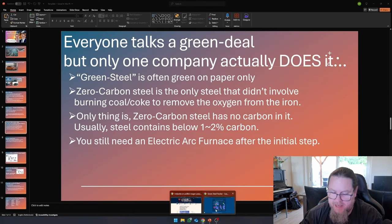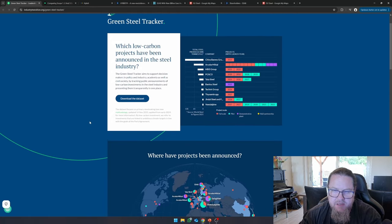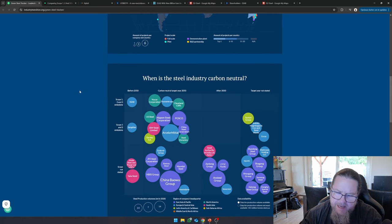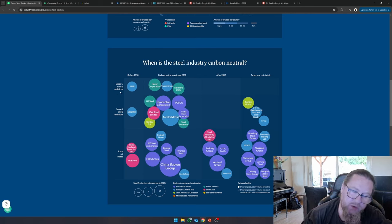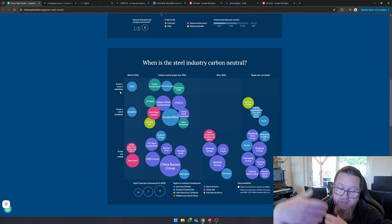So what you get is the following. So this here is the industrytransition.org website, the Green Steel Tracker. And here you see that there are a lot of companies that produce steel, only a couple of really large ones. And here you see, these are all promises, basically. Companies that say, okay, we want to build a demonstration plant that is going to produce steel that is green. Not necessarily zero carbon. And what you can see here, this is a matrix. You see scope 1, 2, and 3 emissions, which basically involves every emission possible that has to do with the process of making the steel.